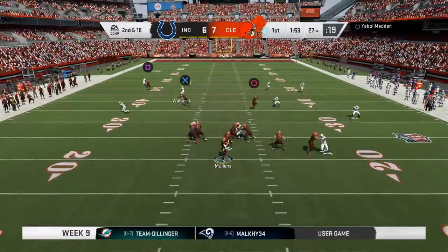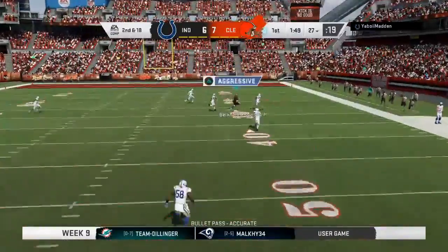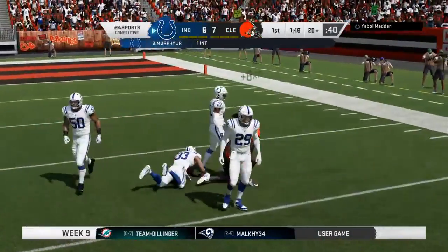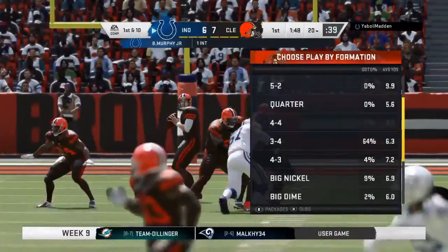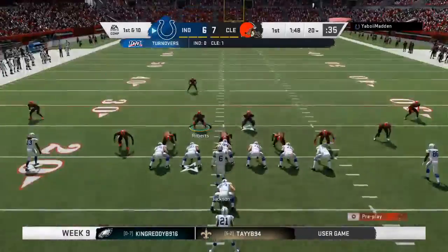He'll look to throw. He'll let it go deep for Beckham. Into double coverage, and it's intercepted. Picked off by Byron Murphy. And a big turnover there as his guys will get the football back.